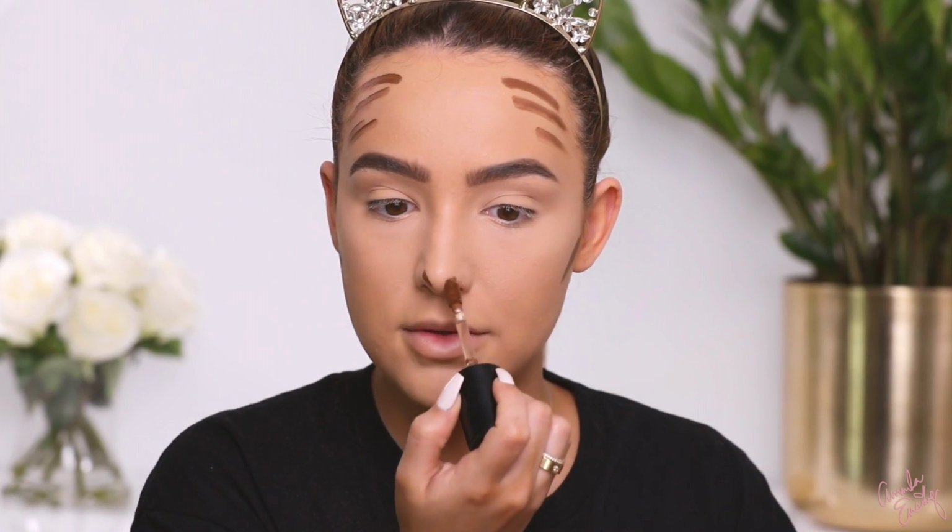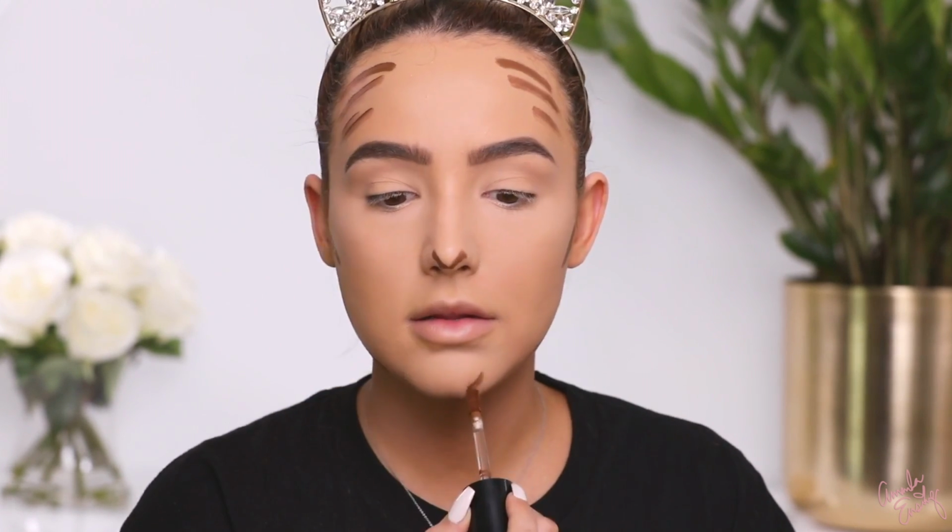I'm gonna go back to the Born This Way concealer in a darker shade and we're gonna cream contour. We're going all creams today. I'm gonna use the shade Cocoa and we're gonna go in. For my nose, I'm just gonna focus on the tip of my nose. And then I'm also gonna go on my jawline and a little bit right here.